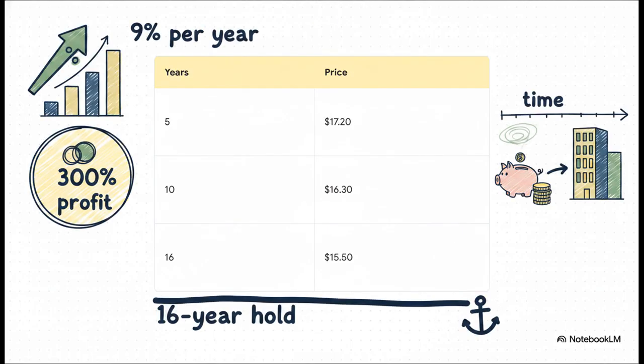Now, let's say we target an ambitious goal of earning an average of at least 9% per year, essentially aiming for a 300% profit over time. What do you need to pay today to hit that 9% depending on how long you hold the asset? If you're holding for 5 years, a $17.20 entry works. But I really want to anchor you to the long-term, 16-year hold. To confidently achieve a 9% annualized return over that span, the math dictates an ideal buy price of $15.50.